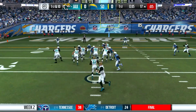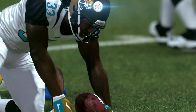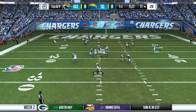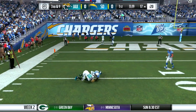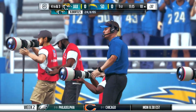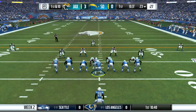Now in the I formation, this is Ivory, and he's met and will go nowhere here. It's Jerry Itachu leading the way. 3rd down, Jacksonville. Bortles to the air. And again, the crossing pattern is there, but Hurns cannot get to the marker. He is wrapped up on the play, and the Chargers force the field goal try. Despite the long run, the Chargers only give up 3.